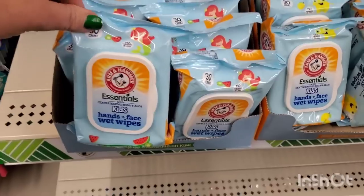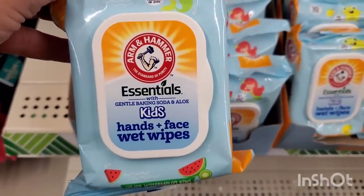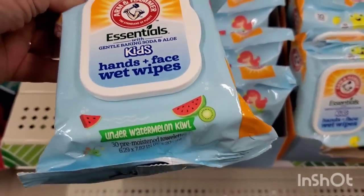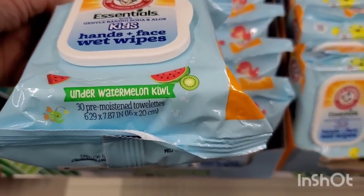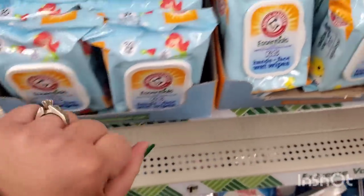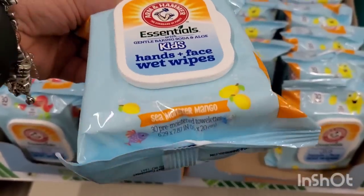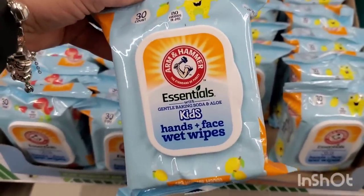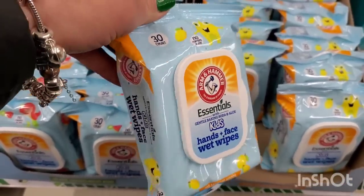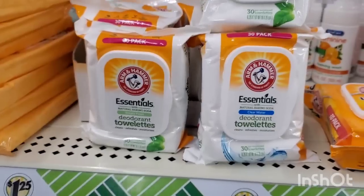Oh, these are super. You get 30 of them, no parabens and no dyes. These are the essentials with baking soda and aloe, kids hand and face wet wipes, in watermelon kiwi. That is adorable. And they have the door, which we love, that keeps them moist longer. And then this 30 pack is in the Sea Monster Mango. Now those are excellent for anything, not just for kids, but these are gentle and wonderful. I'm really excited to see this. I love, love Arm & Hammer products.